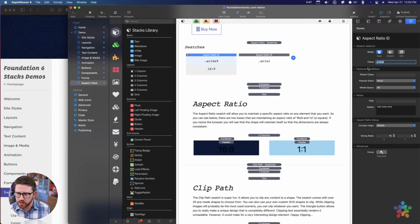Then, this is all the normal swatch selector stuff. Essentially down here, you can set the content alignment. So where do you want the content to be aligned? Because by default, it could be taller than the content. So the default will be the middle. No matter what size the box is, the content within it will always be aligned in the middle. And then you simply set this 16:9 ratio.